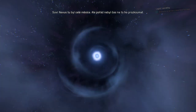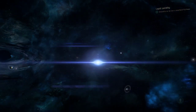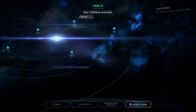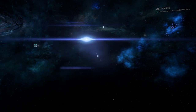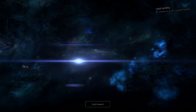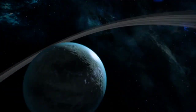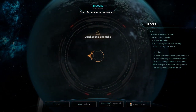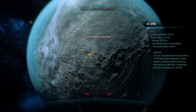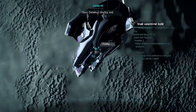Familiar territory. The Nexus has been here for months. Still not enough time to survey it all. Anomaly detected. Anomaly on sensors. Deploying probe. Detecting what's left of a ship.